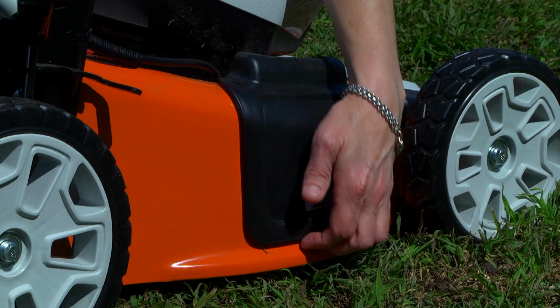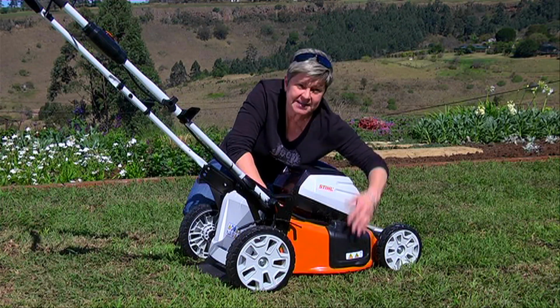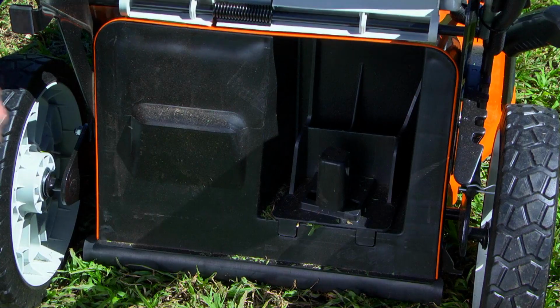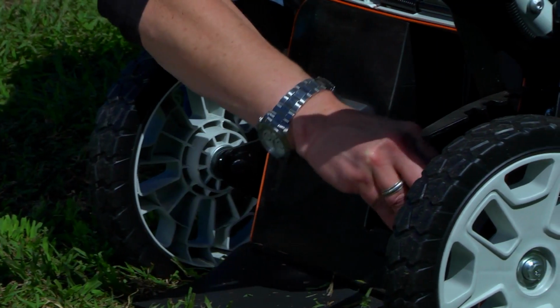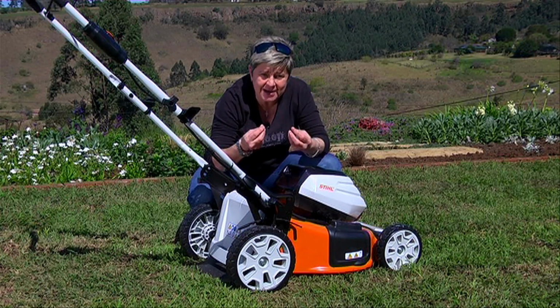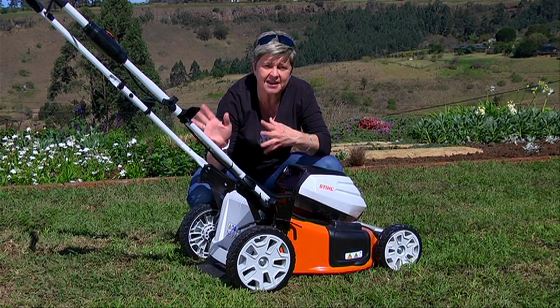And the with mulching is that the side flap, which is the chute which would normally send the grass out, and at the back here there is the mulching plug, which literally is this gadget here. So literally when the mulch plug is in, everything that you're cutting is being turned into a finer blade, and that will get deposited directly on your lawn. Nice and simple, nothing to worry about.